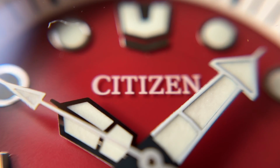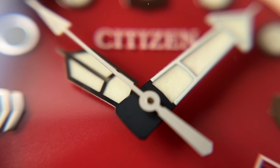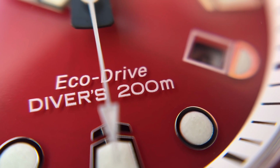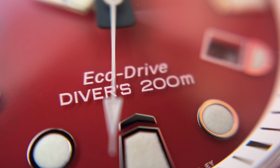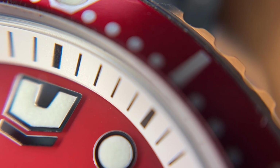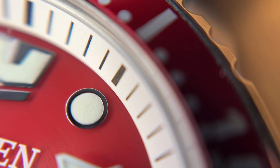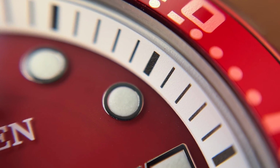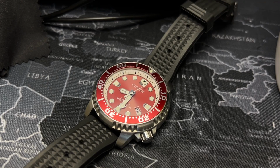There is only a Citizen sign, right where it should be at 12. Eco-Drive and Divers 200 meter below the pinion. All white, matching the minute hand, simple, crispy, no nonsense. And then there is this white sloping rehaut with printed minute track. I think it all looks great together, and it works together. It's all covered by mineral crystal, which is my least favorite crystal, but it does a decent job of hiding reflections. I think you got the picture.